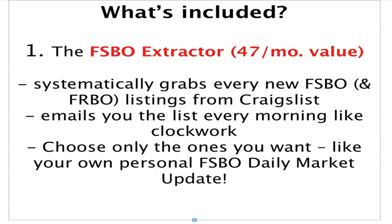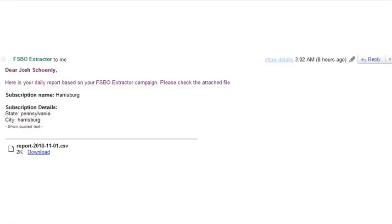Well, you'll get the FSBO Extractor. This is a $47 value. It systematically grabs every new for sale by owner and for rent by owner listing from Craigslist. It emails you the list every morning like clockwork. Hello, consistency. This will help you stay on track. Then you choose only the ones you want, like your own personal FSBO daily market update.